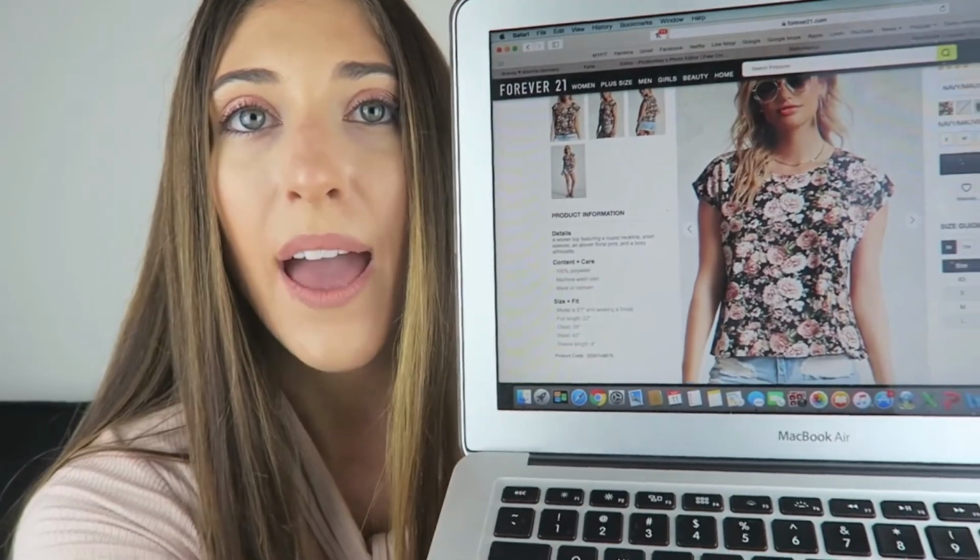But sometimes they're floral. Let me show you an example of something that I personally wouldn't order, because I feel like it would be too busy and it might not look that expensive. So that is something where I usually would spend a little bit more.